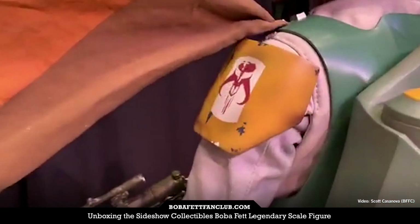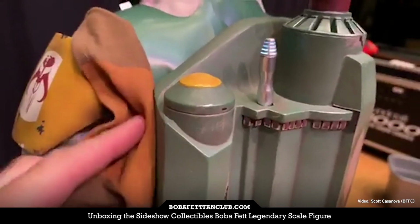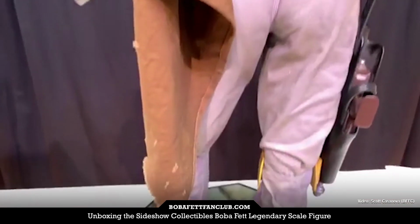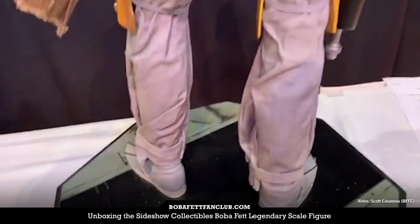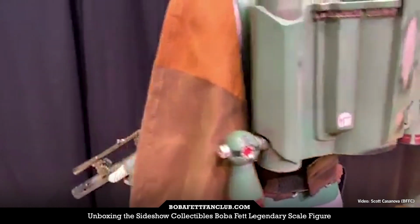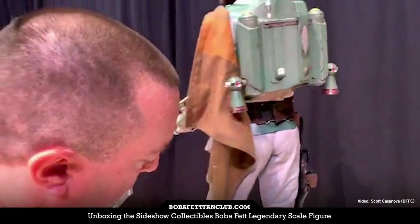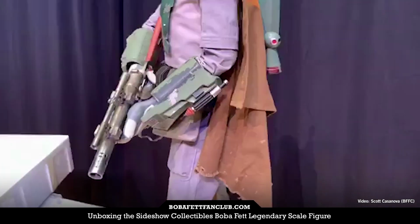And cape. Skull. I believe that's the correct Empire skull. I know that's something that usually gets confused between the two schemes. Down the back of his legs, you've got the elastics on the knee pads, and down to his feet. I'll turn to the side here. Get a little profile shot.